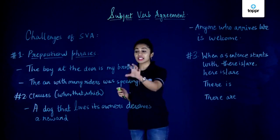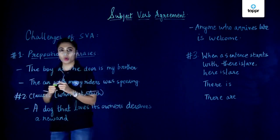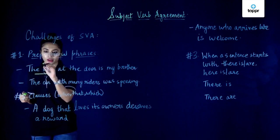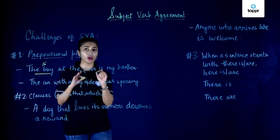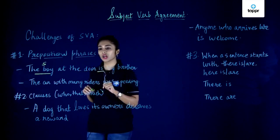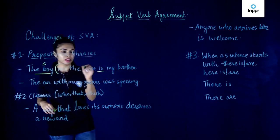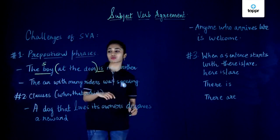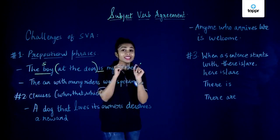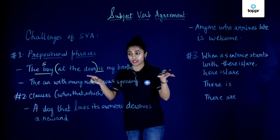To understand the challenge, let's take a look at these two examples here. The boy at the door is my brother. So what is the subject of this sentence? The subject is the boy. Okay, and if you look at the verb that has been used here, is, it's a singular verb. And what is this thing in between, at the door? This is nothing but a prepositional phrase which is giving us more information about the boy. So my objective here is to tell you that do not get distracted by these prepositional phrases that come in the middle of the sentence.